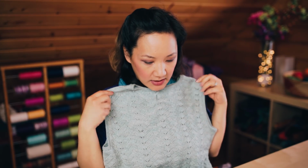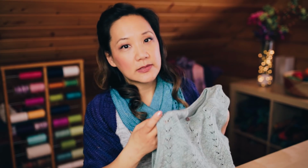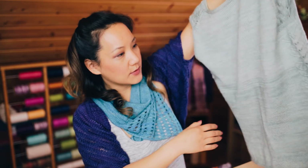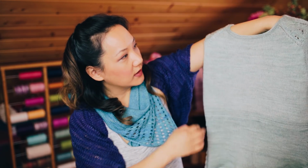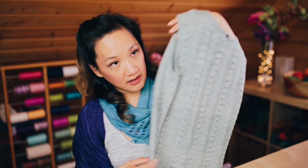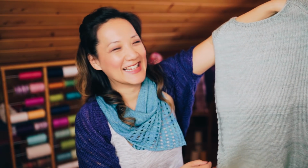It turns out that the button is actually supposed to be on the back, but I think it works both ways. It's kind of reversible. You could wear it with the plain side in the back, or you could wear it with the plain side in the front. I think it works both ways.